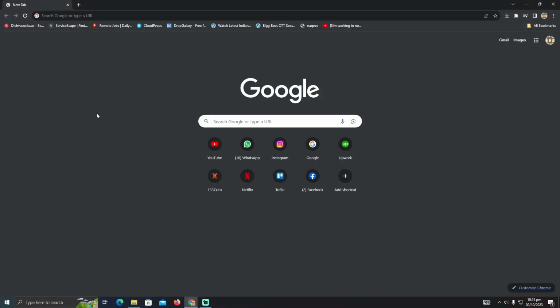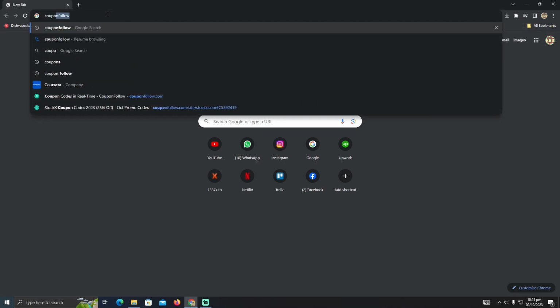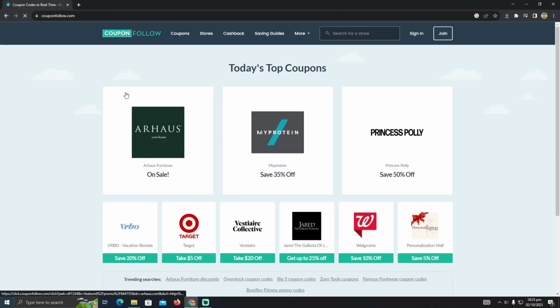So finding the working coupon codes for your Walmart application is a pretty easy thing to do. Today, I'm going to show you how you can find the working coupons for your Walmart application. For that, you have to go to your browser and type in Coupon Follow. And you have to go to this website, which is couponfollow.com.